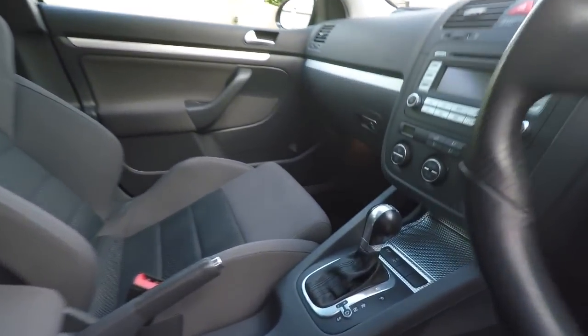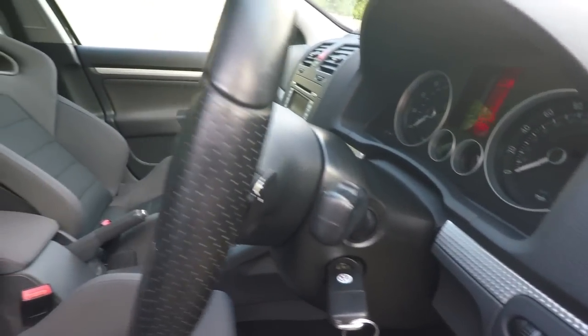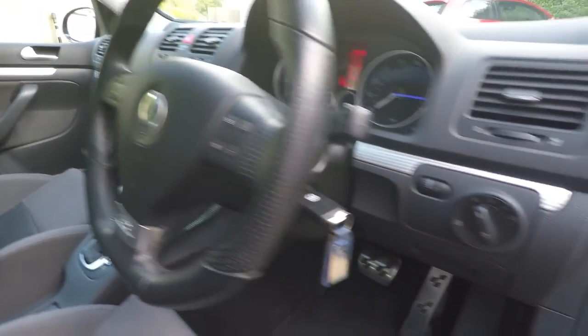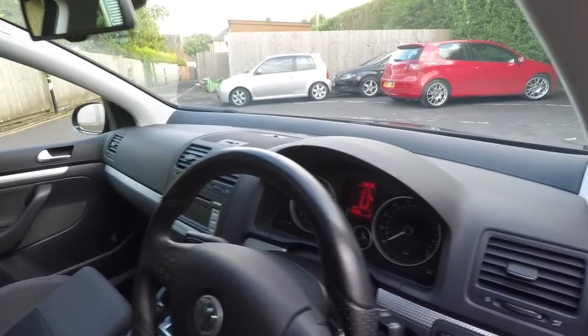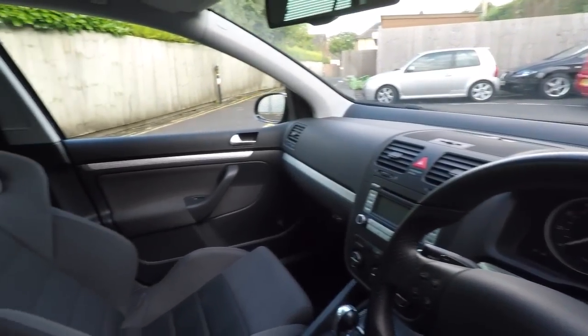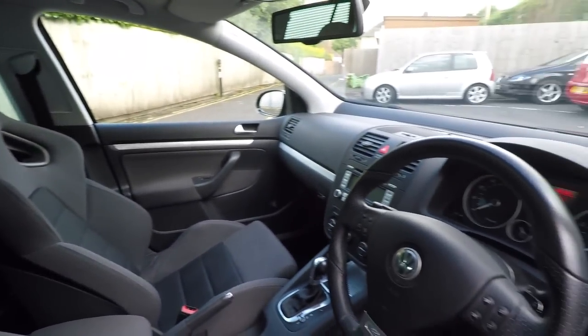There we are, 6-speed DSG gearbox, paddle shift on the back of the steering wheel. The steering wheel is specific to the R32, it's got the R logo there. The mats are a bit boring though, but we've still got the logo on the pedals. I do like this engine turned aluminium, which is very Bentley-esque, and it does liven up an otherwise pretty boring cabin that's got acres of elephant's bottom plastic in it. But if you ignore that, they're a really nice place to be in.